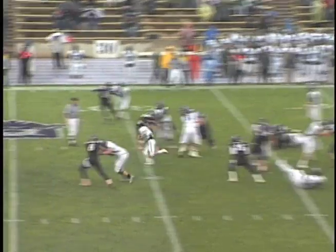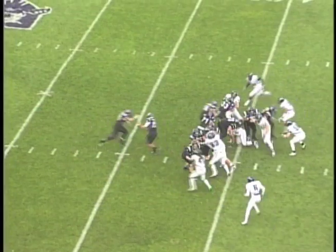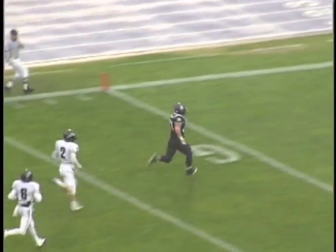Hands off to Caffrey up the middle. Into the secondary. He's gone. It's going to be a touchdown. Touchdown for Portland State. Center gives it to the tailback, Funa. Breaks into the secondary. He's gone. 40, 30, 20, 15, 10, 5, touchdown.